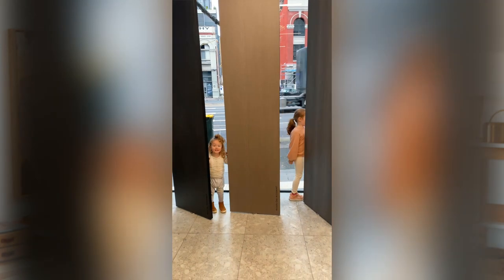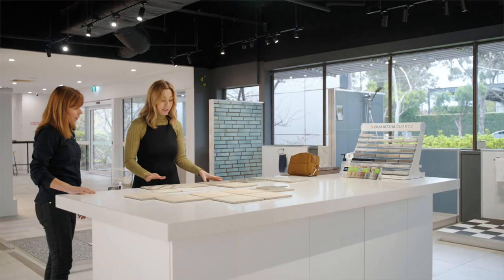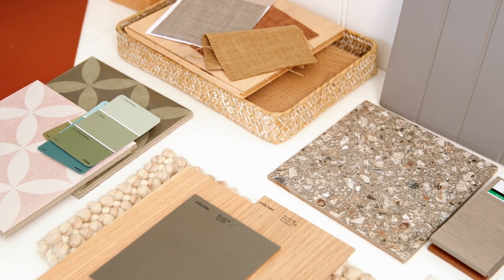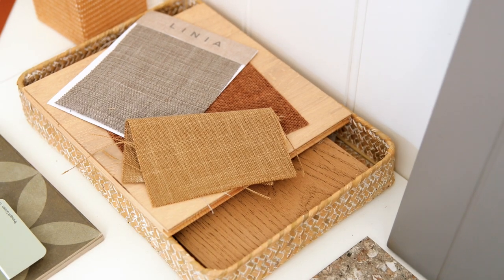Last week, we tried to make our selections in Melbourne with the kids, and that was an absolute disaster. So I'm headed back tomorrow solo so I can actually make some decisions. Although I've made all of my selections online, it's so important to see the products in real life. There's a huge variation between a small sample size and a computer screen versus what you actually see in real life. Especially when you're looking at timber veneers, you want to see how the grain runs and how it looks on a larger scale. So I'm excited to go to Melbourne, and I'm even more excited to go by myself.